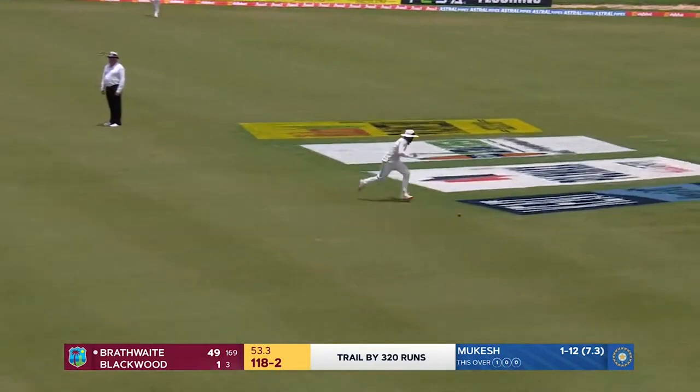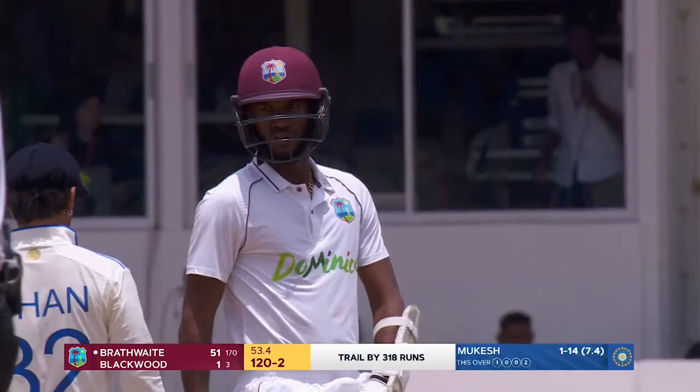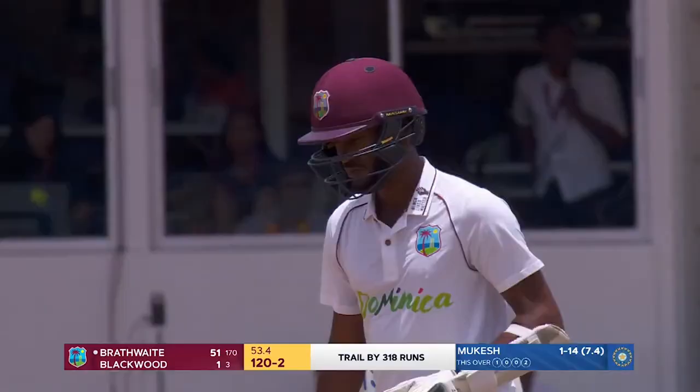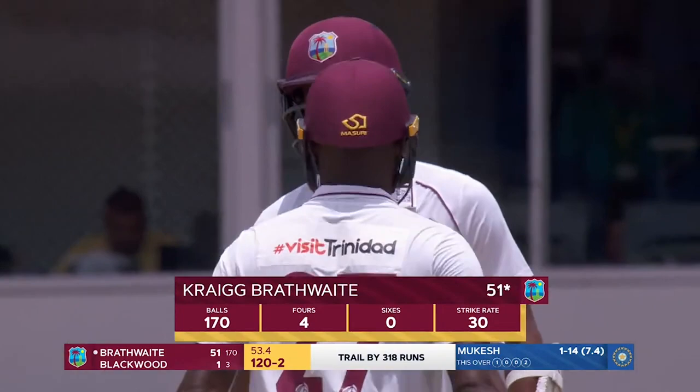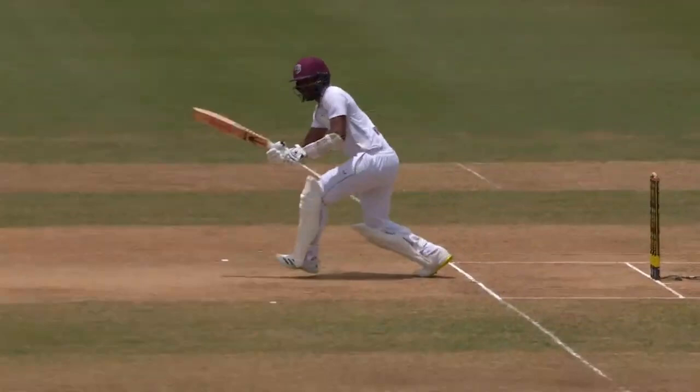A welcome 50 for the West Indies captain Kraigg Brathwaite after a lean run of form in South Africa and in the first test match. He will welcome this, his second slowest half century in the format, and he knows there's much more work to do. Half century number 29 for Kraigg Brathwaite alongside 12 centuries in this format of the game.